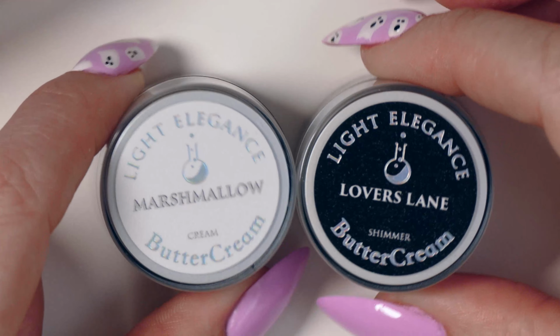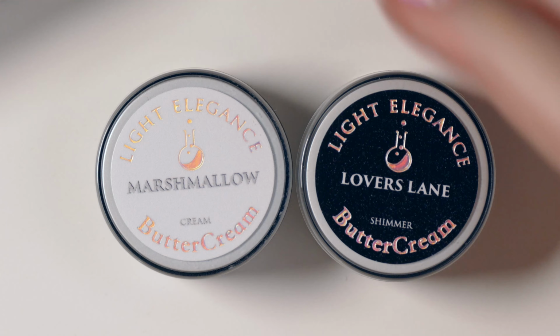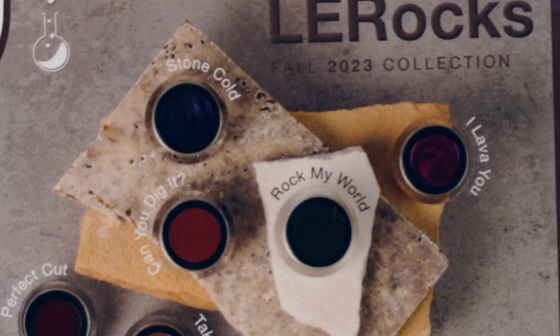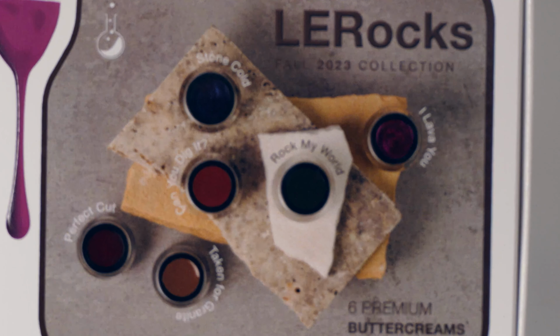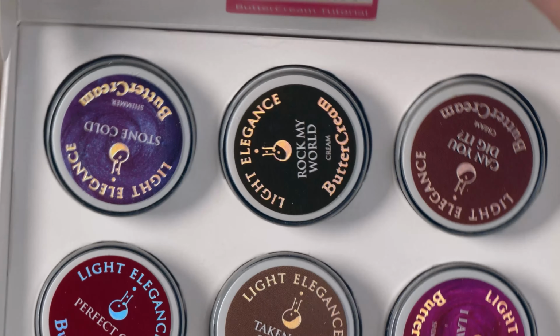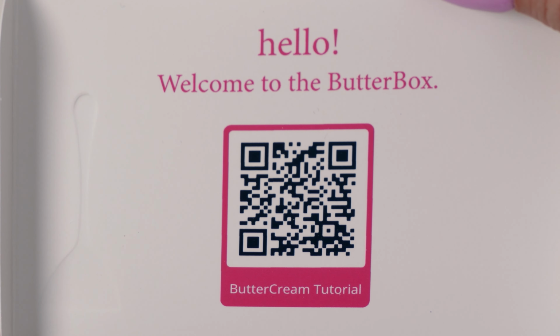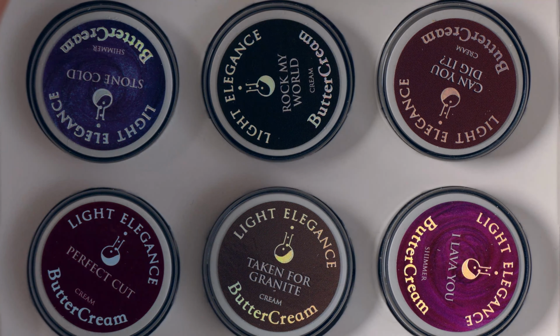Okay, so we've got the two newest releases as far as getting those original color gel colors into Buttercream. They are continuing to release the collections of colors. So this is the new LE Rocks Fall 2023 collection. Still, what you're going to expect is this amazing packaging with new Buttercream colors and the amazing box that now has a QR code in it so you can watch a Buttercream tutorial if you're interested in learning how to do that. Love that. But yes, you will definitely expect more amazing colors to come into the Buttercream family.